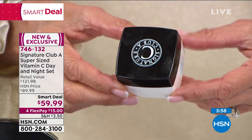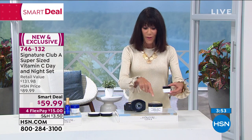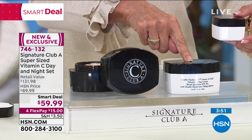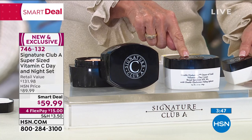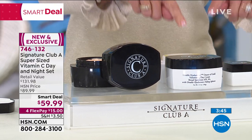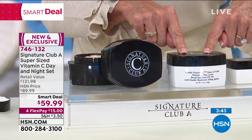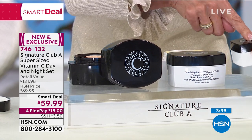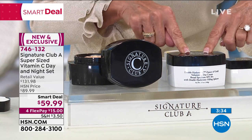1 ounce, customer pick, regular price, $38. This is not 2 ounces or 3 ounces. It's 3.5 ounces. So you are getting almost 4 times more. Customer pick on its own on our web, we sell it for $79.99, and that's a great value because this is $38 at 1 ounce. This is 3.5 times more. So $79.99 is an incredible price for that.